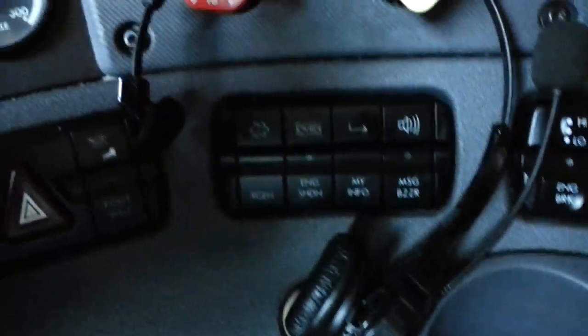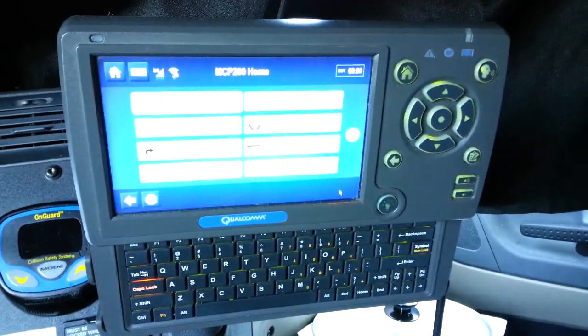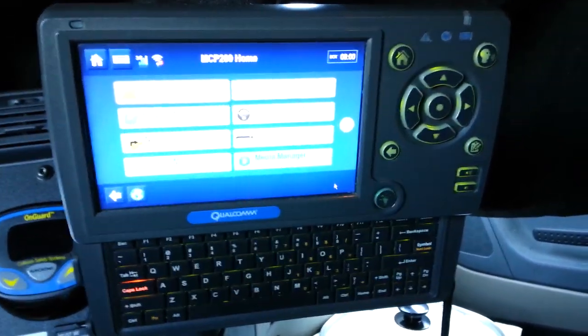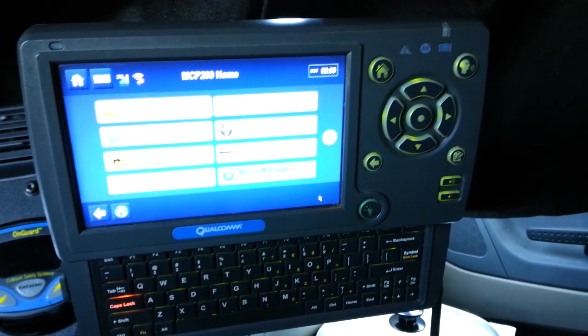My headset. Qualcomm. Of course, we're on E-logs. Some people love them. I love them. Some people hate them. It is what it is. Learn to work with it.